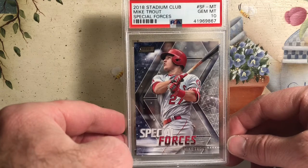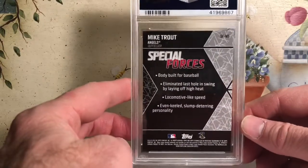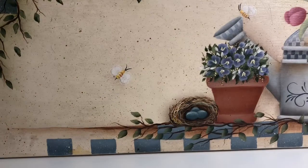So, pretty sweet. I don't know if you've seen the Special Forces, but they have a black back and a black front, so they could be very hard to grade over time.